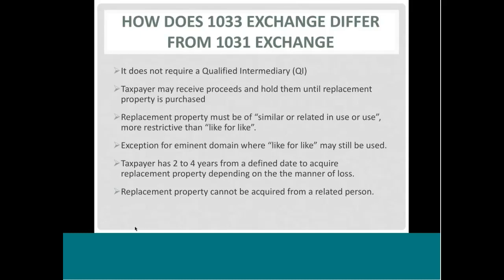I will further define similar or related in use in a subsequent slide. But bear in mind that the similar or related in use standard is actually more restrictive than the like for like standard. And there's another distinction between 1033 exchange and 1031 exchange that has to do with the amount of time the taxpayer must close escrow on the replacement property.